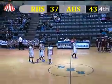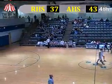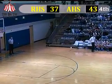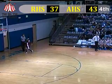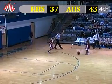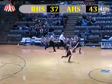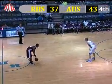And that was a 30-second break, and we're back quick here. 43-37, a 6-point lead for Augusta. Their lead has been as large as 9 points tonight. It has been close at times, but Augusta has led pretty much the whole way. And they've got the ball coming out of the break.